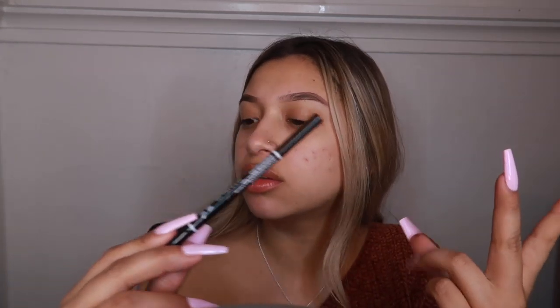So at this point I would go ahead and go in with a pencil, but I don't have any pencils that are this shade or just not my shade, because I'm pretty good at picking out pencils.